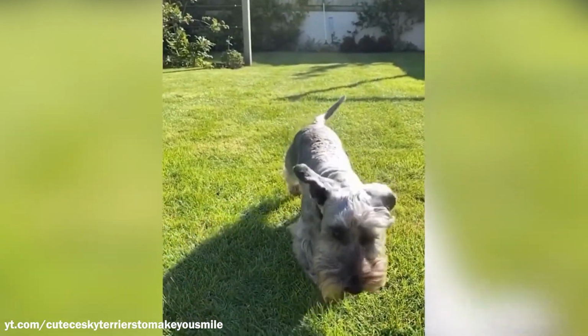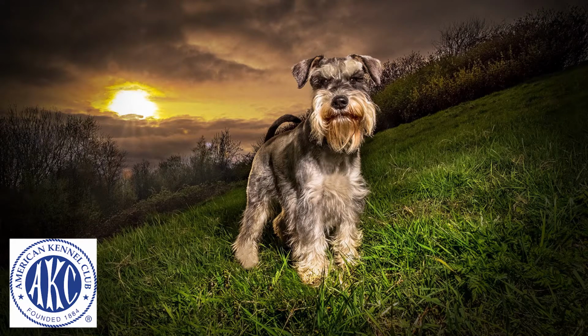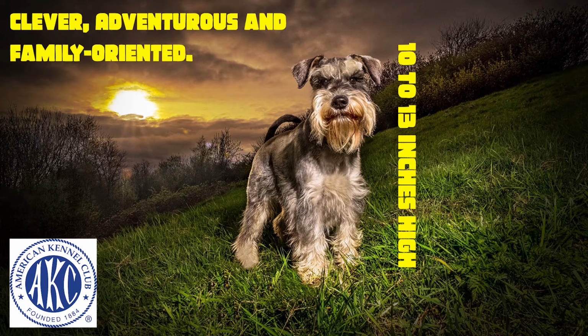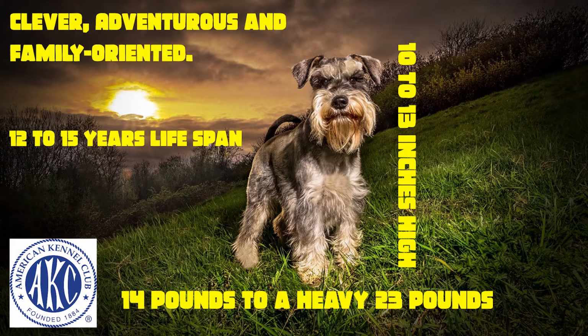Here are some quick stats about the Cesky Terrier. The American Kennel Club labels the Cesky Terrier as clever, adventurous, and family-oriented. Their height can range between 10 to 13 inches and weigh a minimum of 14 pounds to a heavy 23 pounds. The Cesky can live between 12 to 15 years, and the Cesky belongs to the Terrier group. Now let's continue to the top pros of owning a Cesky Terrier.